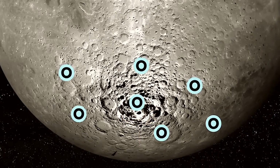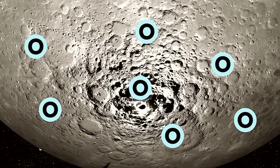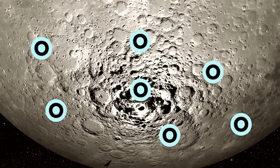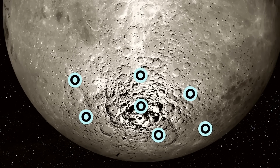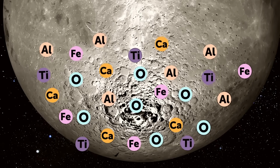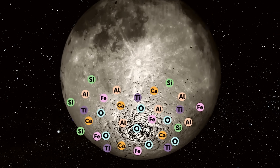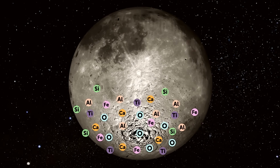The other discovery indicates the presence of several chemical elements, including oxygen. Besides, the data received from the spacecraft confirms the presence of aluminum, calcium, iron, titanium, silicon, and other chemical elements on the lunar surface close to the South Pole.